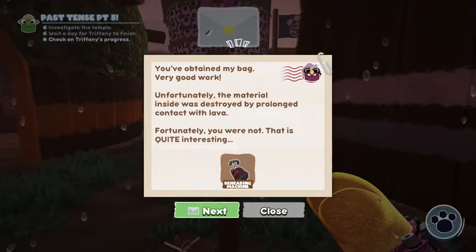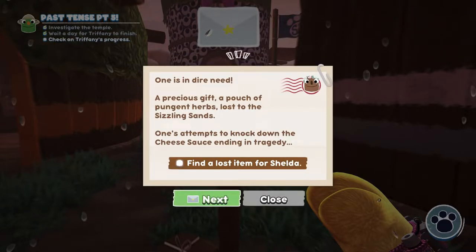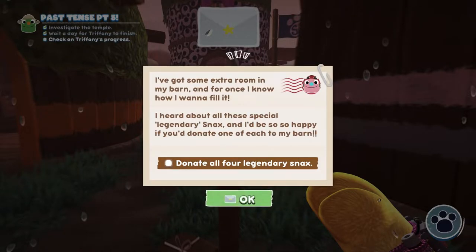Retained my bag. Very good work. Unfortunately, the material inside was destroyed by prolonged contact with lava. Unfortunately, you were not. That is quite interesting. Excuse me? Cockroach, that's it for sure. It was as small and cute as a strappy but made of meat. I can't wait to introduce it to the others. Thanks. One is in dire need. A precious gift. A pouch of pungent herbs lost to the sizzling sands. One's attempt to knock down the cheese sauce ending in tragedy. I got some extra room in my barn for once. I know how I want to fill it.